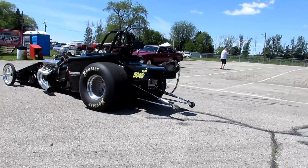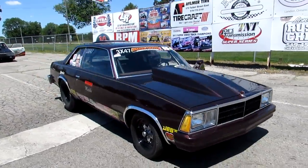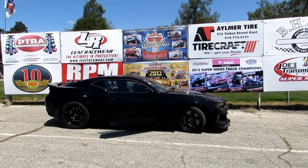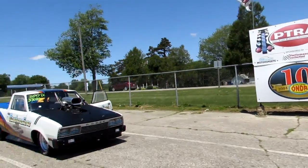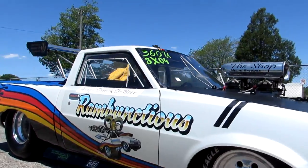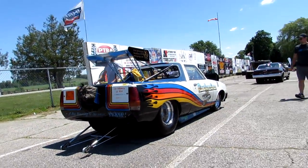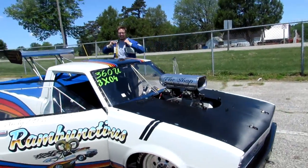Just decided between the races here, staging lanes aren't busy, so we walk around and get some close-ups. That's actually really sharp. Look at this little guy right here. It's more unique looking rides here.